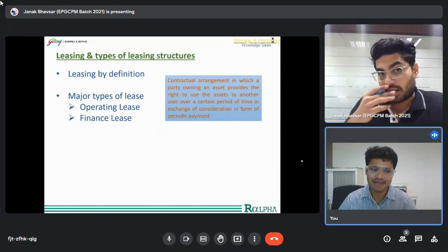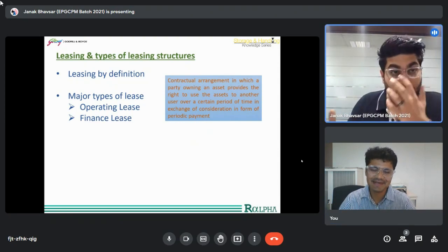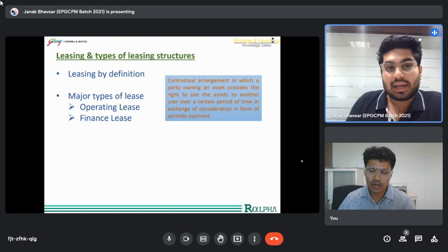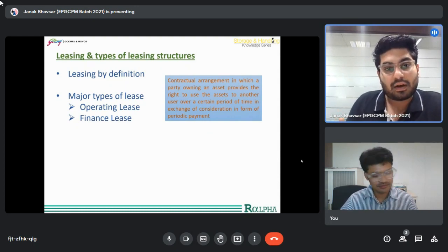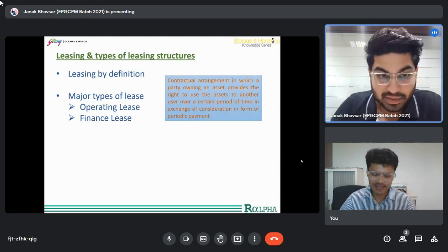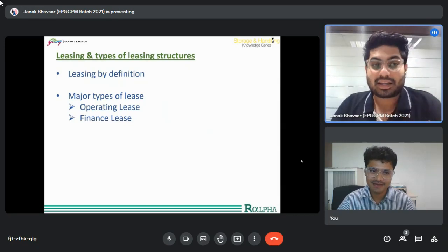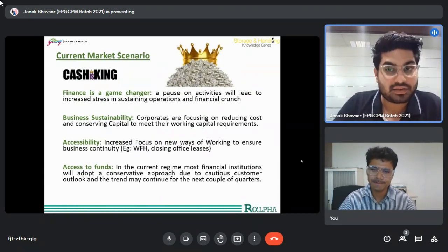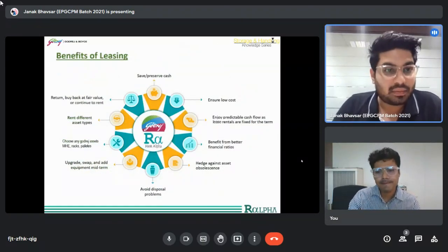Like an EMI scheme. Just like an EMI scheme, but the benefit that you get in a lease is you can take tax benefit. EMI is good for you and me, where we do not have a company and can't take tax benefit. If you're a company, you can take tax benefit on this. As everyone says, cash is king. So you need to have cash in hand. So how do you manage the cash? That's where the lease comes into the picture.